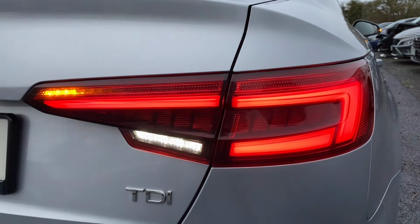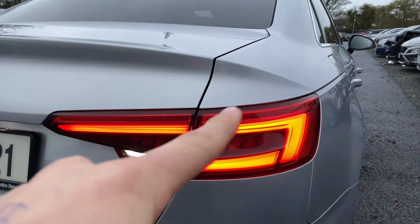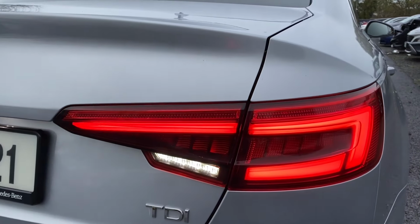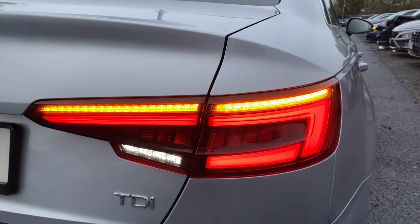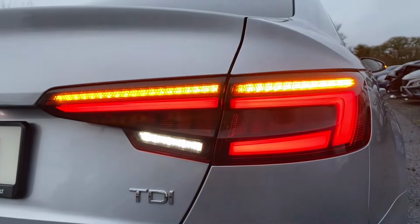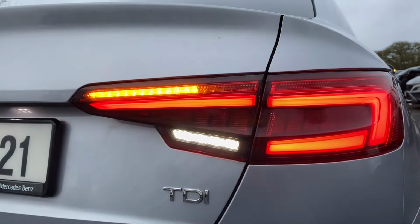Now maybe that's standard on all Audis, I'm not sure, but this kind of shape with the LED taillight, I don't think that's standard on them all. I think that's only an S-Line specific thing. And then this dynamic lighting, I think it's S-Line specific as well, and it's quite a fast dynamic movement of the light, so I think it looks really, really nice.